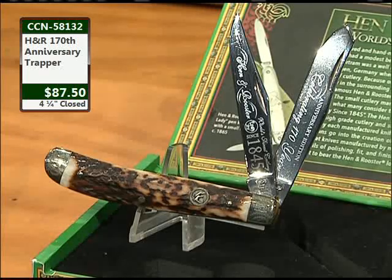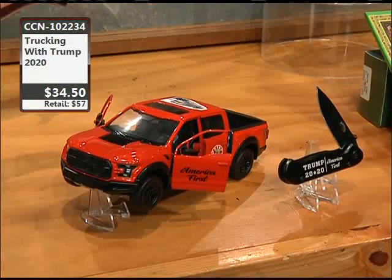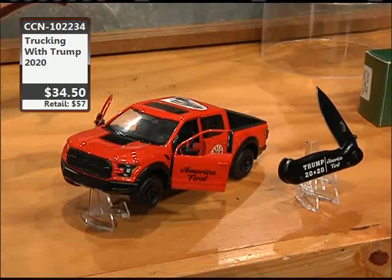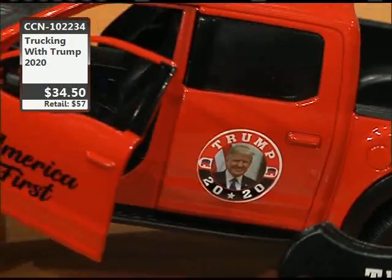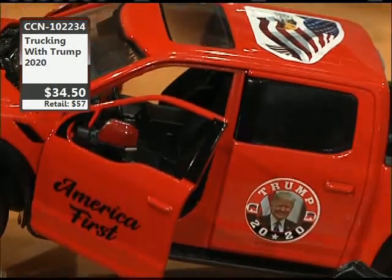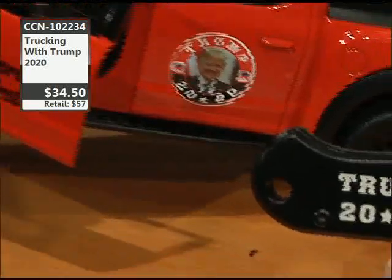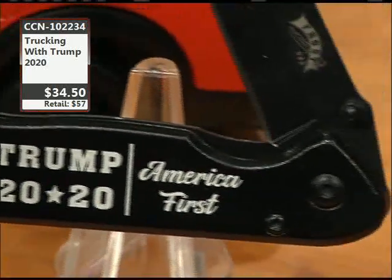Yep, they certainly have. All right, here we go with the Trucking with Trump 2020. The item number here is 102234. And this one's $34.50. Now, if you like die cast and you like knives, this is great. If you also happen to be a dealer interested in making some money and understand that presidential memorabilia sells and sells and sells and increases in value at a much higher speed than just regular knives, particularly if the guy wins, okay?